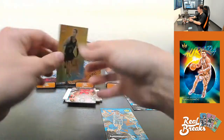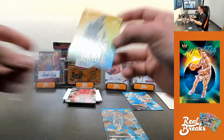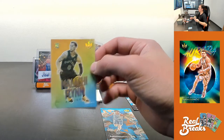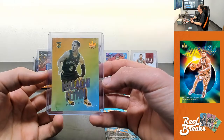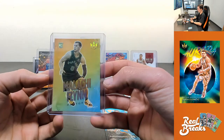And here we go. Tier 4, super short print, Malachi Flynn. Toronto Raptors. With rookies 4, super short print. And that is exactly what you're looking for with the Raptors there, Rich. Malachi Flynn, super short print in box number 4.